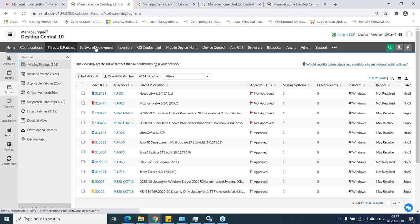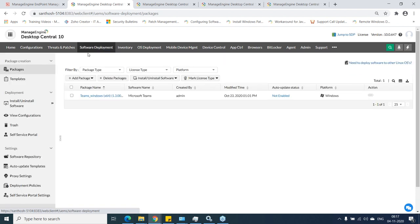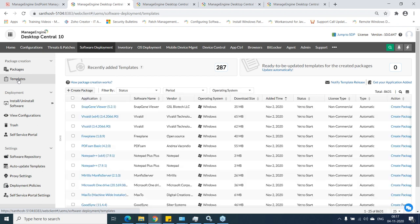That's patch management. Going to the next one, endpoint lockdown.